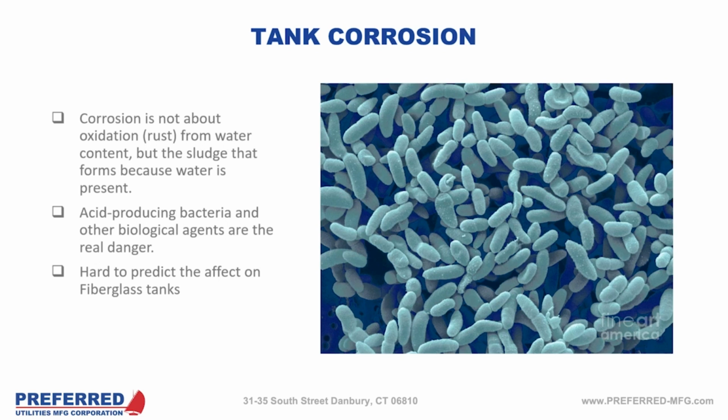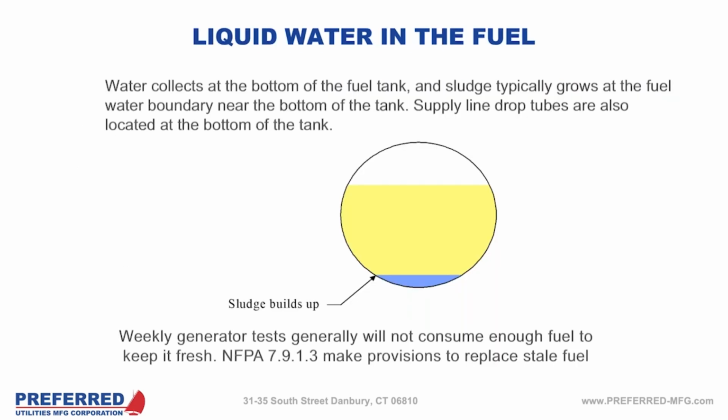You can also have issues with fiberglass tanks. We're going to talk about that in a little bit as well. So all of these chemical and material interactions that are happening, they kind of feed off of each other. So it's important to know what's in the tank, what kind of contaminants are in there. Is it water? Taking care of these issues preemptively.